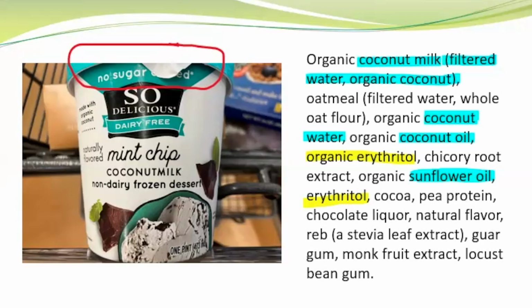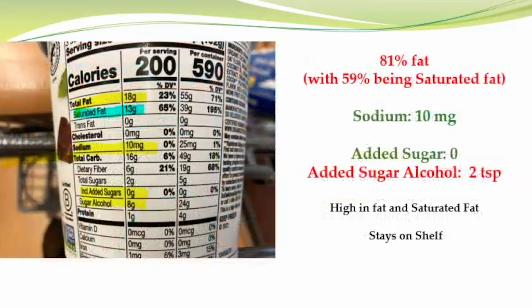Erythritol is a questionable sugar alcohol that Dr. Greger and the Cleveland Clinic both advised not eating. So just for practice though, when we run the numbers on this product, we find that 81% of the calories in this product is coming from fat, with 59% of that fat being saturated fat. Again, that's that coconut oil. So that's why it's listed in red there.